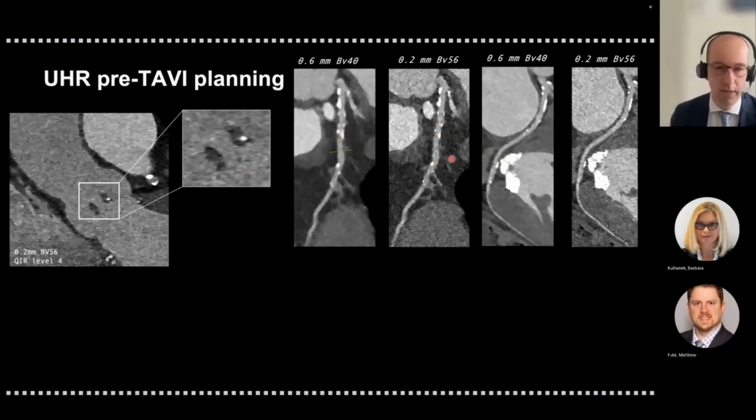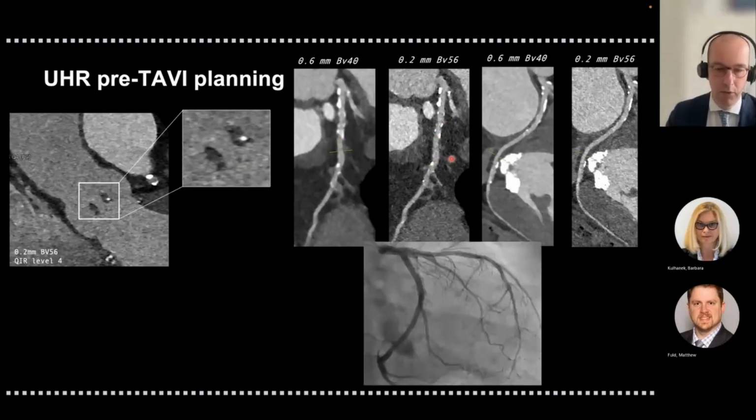And this is an exciting field as well, I think, where in the future we're going to see that we're going to do less invasive coronary artery angiograms in patients prior to TAVI, where this, at least in my hospital, it's still the case to do this on a routine basis. But I think in a number of patients we can replace that with CT and with photon-counting CT especially.